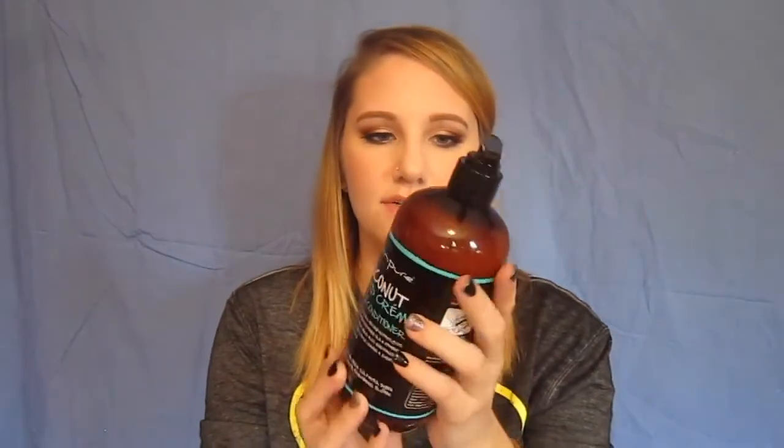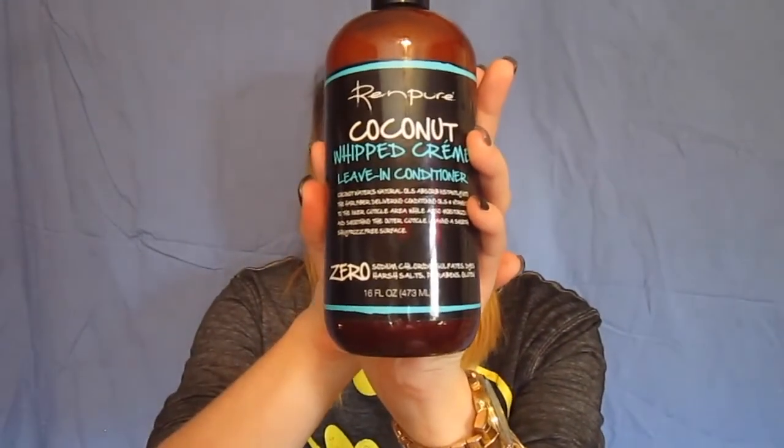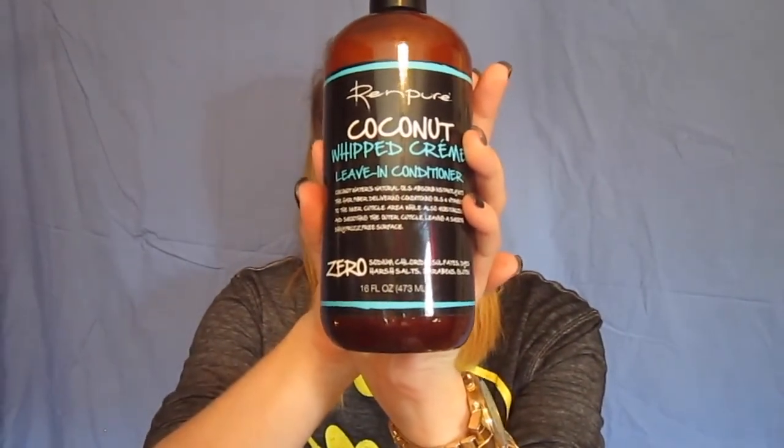So, as if we hadn't conditioned enough, next I like to go in with this. This is the Rin Pure Coconut Whipped Cream Leave-In Conditioner with 0 sodium chloride, sulfates, dyes, harsh salts, parabens, or gluten. So this is what this product looks like. I bought this at TJ Maxx for $5.99, so it's affordable.